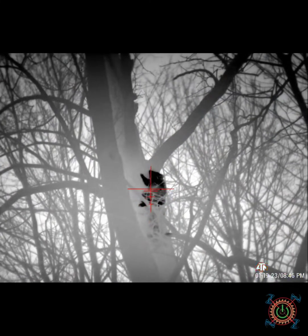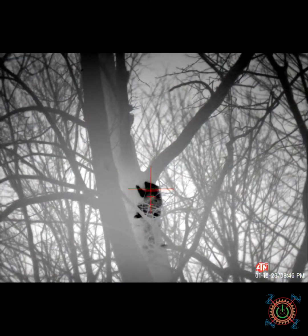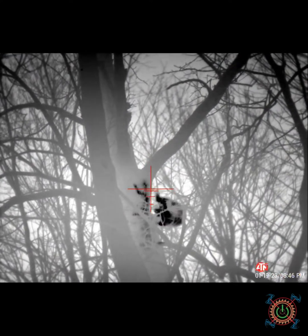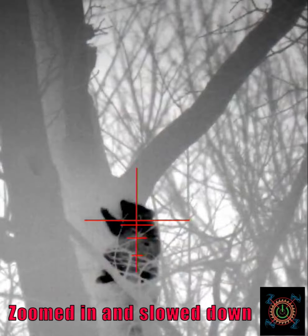This is a 1-minute video showing you the proper shot placement of a .22 caliber air rifle loaded with a 14.3 grain bullet going 800 feet per second. It can take down a raccoon. Here we are in slow motion.